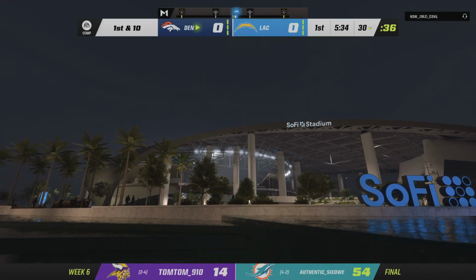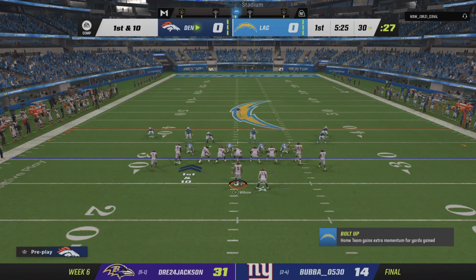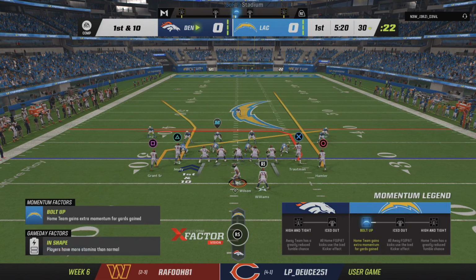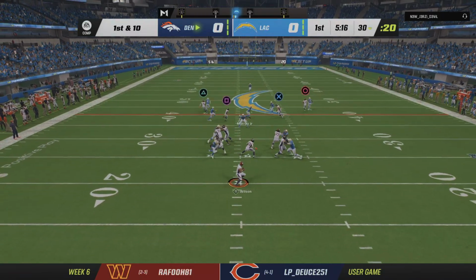This running game so important for them, and they know that. It helped lead them to a victory last week when he was over 100 yards. Let's face it, it's their identity, and that's what they want to play to. They want to be that team that runs the ball really well each and every week, and right now we're seeing a pretty good pattern of that happening.